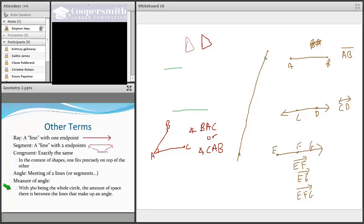Well, an angle has to be measured. What is the maximum? What is the total amount? Not 180. You can actually have angles that are bigger than 180. What's the maximum you can have for an angle? It's actually 360 because there are 360 degrees in a circle.